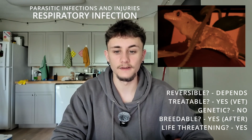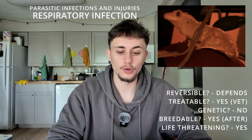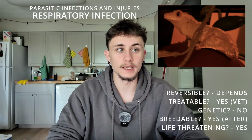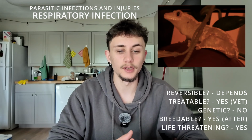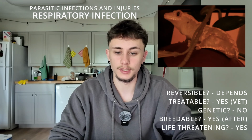Also, crested geckos do not only drink from droplets. I always give them a water dish so that they can drink from there as well. So maybe you don't need to spray as much, and therefore you might not have to go through the risks of getting a respiratory infection in your crested geckos.